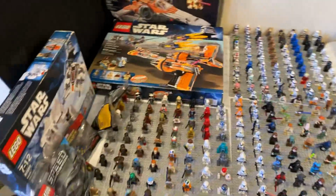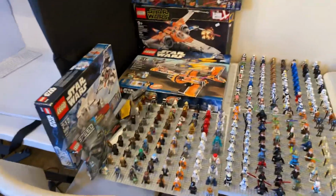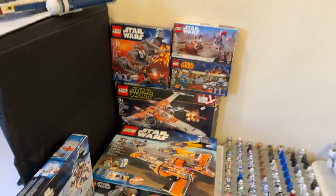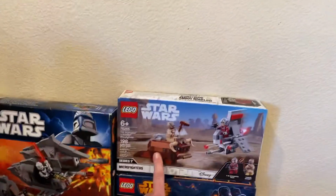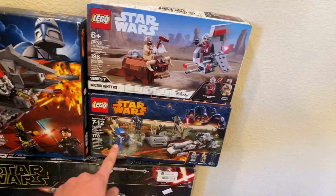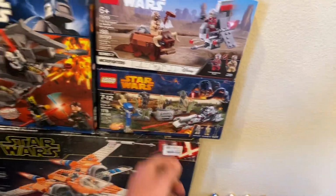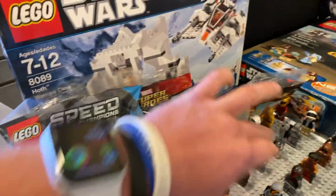So then you go over here. I also have a whole bunch of seal sets I got from him, but I already put those away. So unfortunately, I won't be able to show you guys those in this video, but the few seal sets I did keep out: the T-16 Skyhopper. I wish I bought 1,000 of these when they were released in 2014. It's crazy how much they are now. Very cool set. The Battle of Saleucami, Sith Night Speeder, Sebulba Pod Racer, Hoth Wampa Cave, and then 3 poly bags.